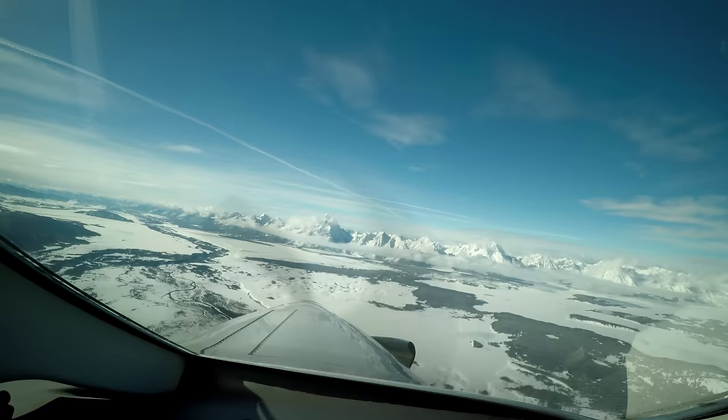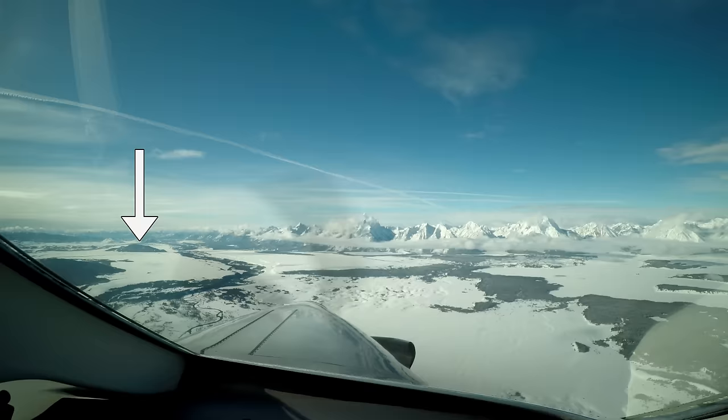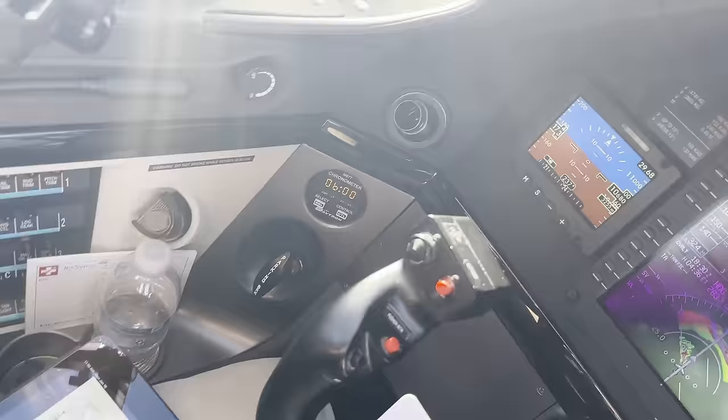I've got the runway in sight around that little hill, mountain. I'm sure they would call it a hill around here, but in the flatlands of Indiana, we call that a mountain. Yeah, I'll show you guys quick.